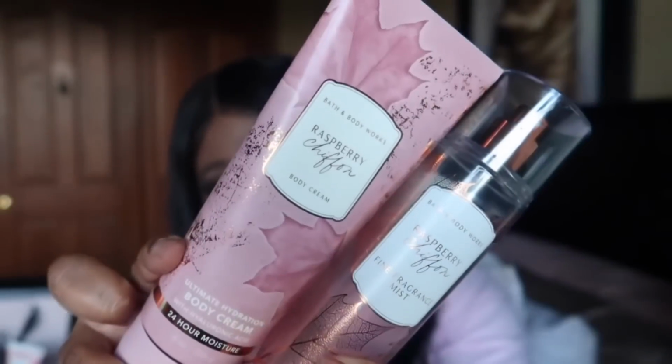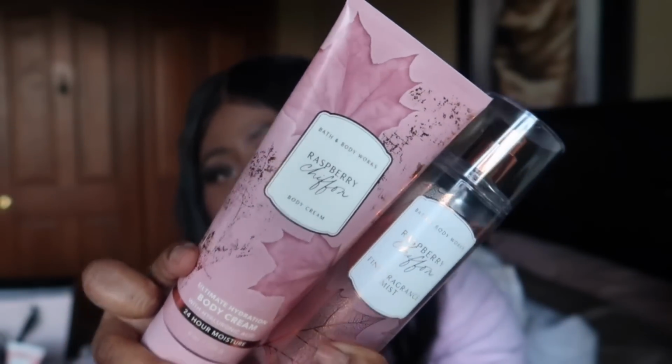This packaging is very beautiful. I love the gold foil on the leaves, and I love the pink, of course. It's just so beautiful, but it just doesn't really last on me. So I'm gonna see if I find any difference using it this time around and try them with my body oils and things like that.